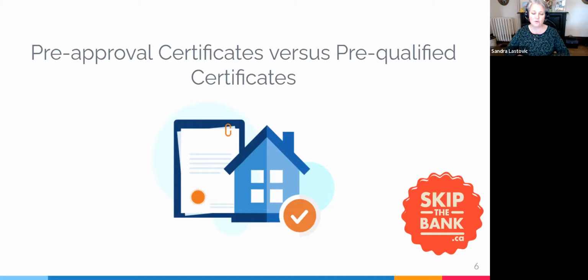So, although a pre-qualification certificate is a good idea, it gives people just sort of a general idea of what they can qualify for. When they come to our office, we actually issue a pre-approval certificate where we verify that credit, we verify the income, and we verify the down payment.